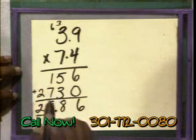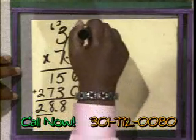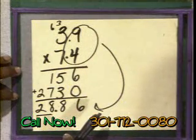Okay. Remember, here's the key when you're multiplying decimals. How many numbers you have behind the decimal point in the question is going to be the same number you have in your answer, okay?